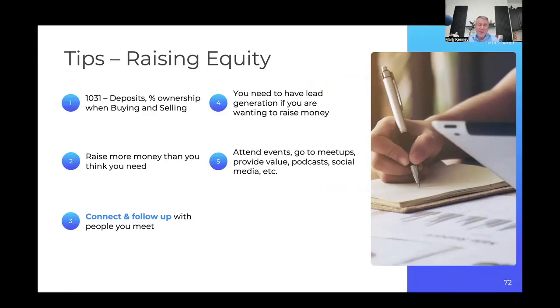Tips for raising 1031s. If you're going to bring money in, I would ask the 1031 person to put down a non-refundable deposit. They say, well, we're looking at three deals. Well, we need money on our deal. You're either in or out. We're going to take a deposit from you, and if you back out, we're going to keep it. We had examples where people backed out 2, 3 days before closing on 1031s.